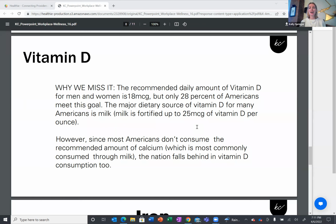Okay. So definitely vitamin D is one of those huge missing nutrients that, especially living in central New York, can cause a lot of havoc. Vitamin D is correlated with mental health. It's correlated with bone health. It's correlated with immunity. Vitamin D is an extremely essential vitamin that works on so many aspects of our bodies.